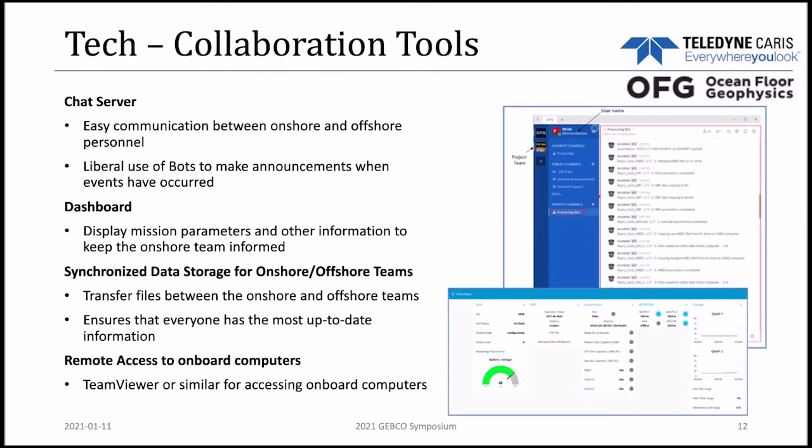And then we have a dashboard which displays the mission parameters and other information so that the onshore team knows when the AUV is going to be getting up to the surface and that sort of thing. And then we've also got synchronized storage, and TeamViewer for remote access in case we have to do extra things, like, for example, using Graph Tool or other Kongsberg software to analyze AUV navigation, or just delving deeper into the data beyond what we can do over the network communication. So next slide.